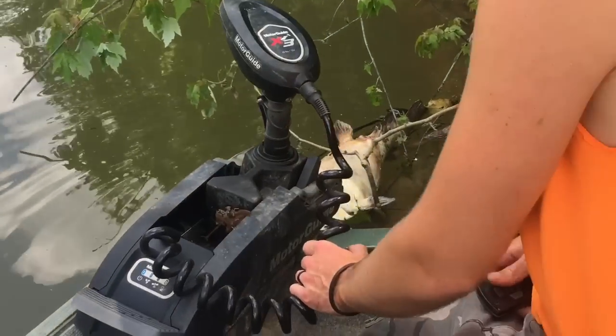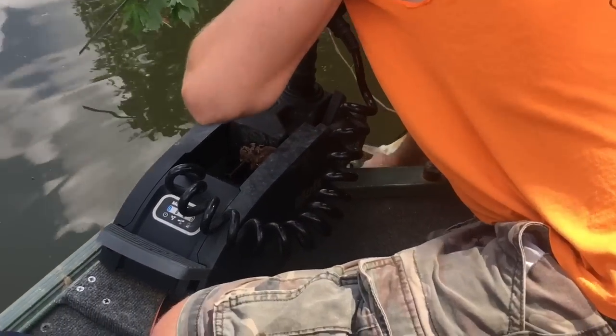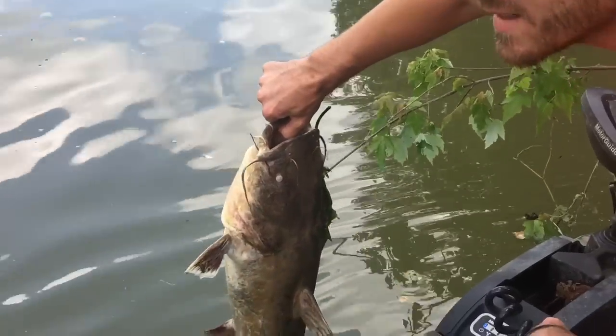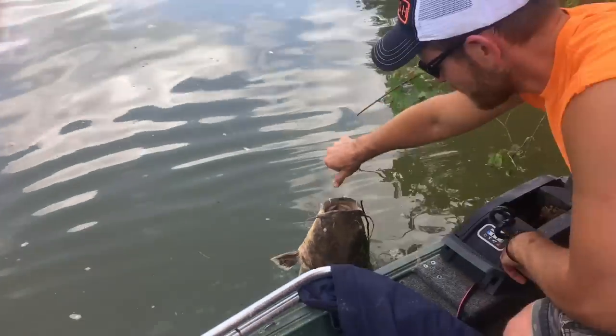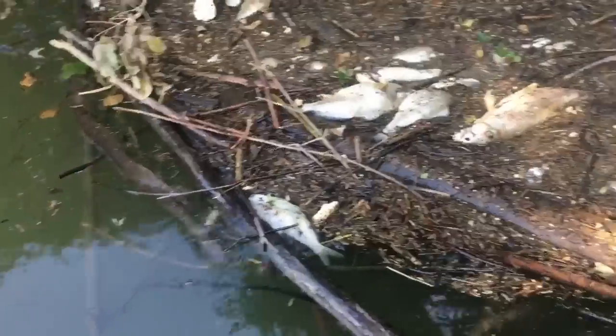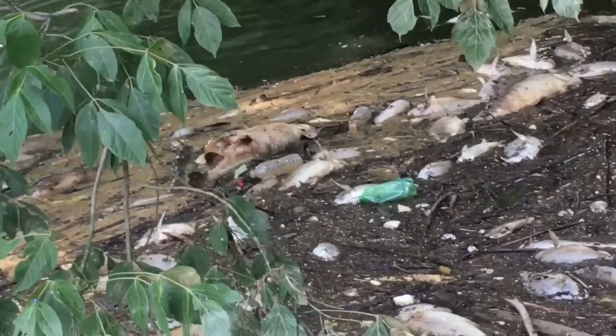It's like another flathead, this time a lot bigger one. Yeah, there you go. It looks like it's really taking a toll on the flathead. Flathead, drum, carp, big gizzard shad. Yeah, there's probably like a 50-pound flathead laying over there, belly up.